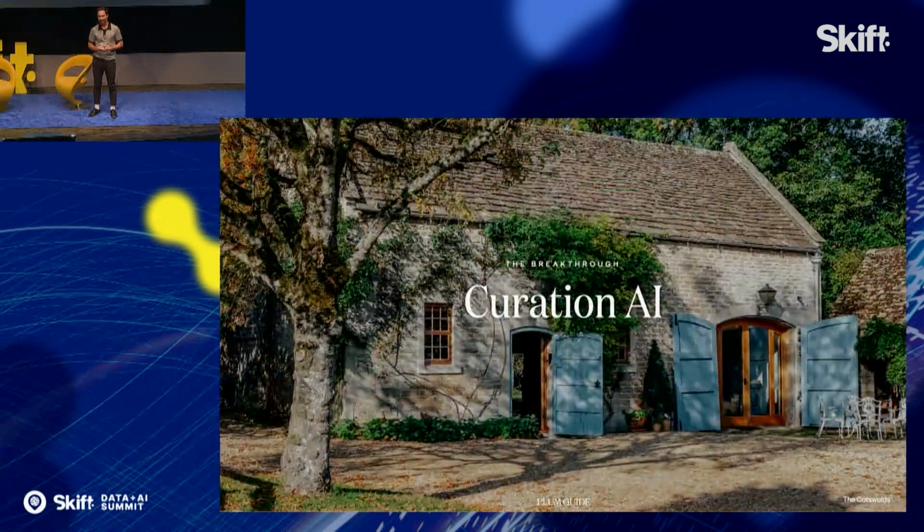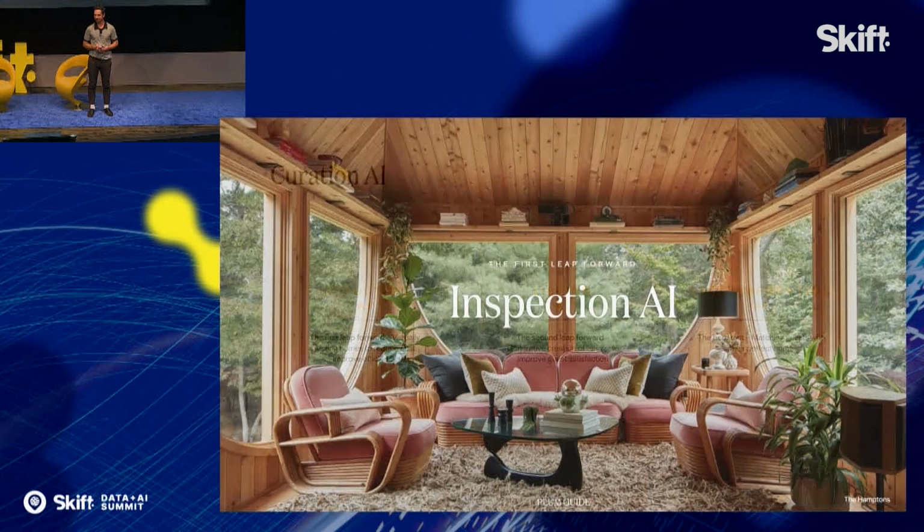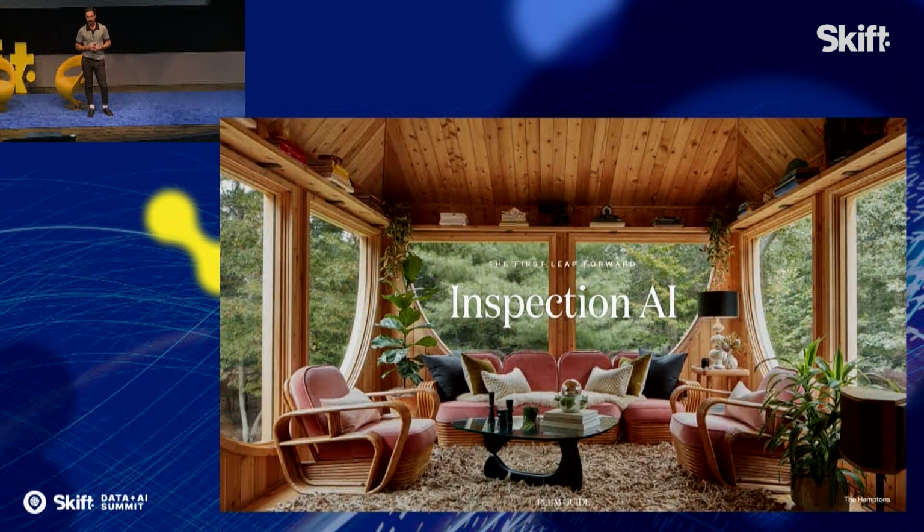So the reason I'm on stage today is to share with you our breakthrough in developing curation AI. I'll talk about it in 3 chapters. First, a recap on inspection AI, and then I'll talk about 2 things that we've been developing more recently that we're excited to share. So first off, inspection AI.